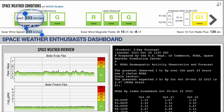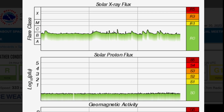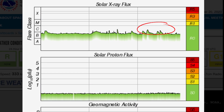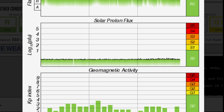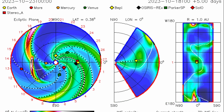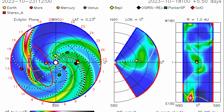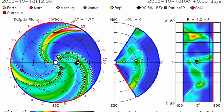Solar winds coming in at 333 kilometers per second. Solar X-ray flux remains in a lower B range after shooting off some minor C-class solar flares today. Geomagnetic activity slightly elevated there with the KP2. ISWA space prediction spiral showing a big CME taking off towards Mercury.